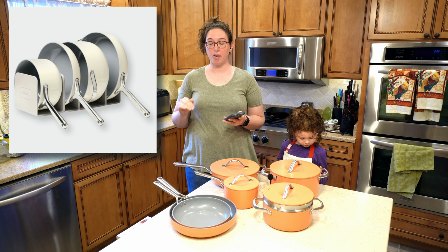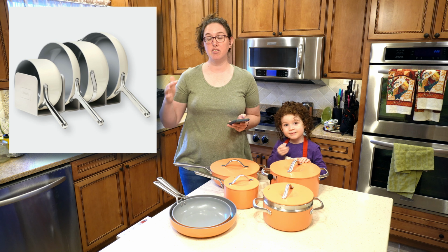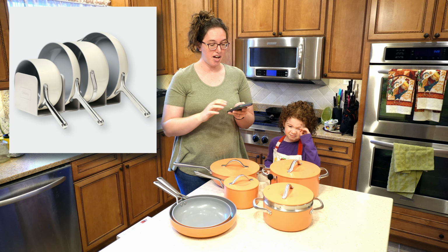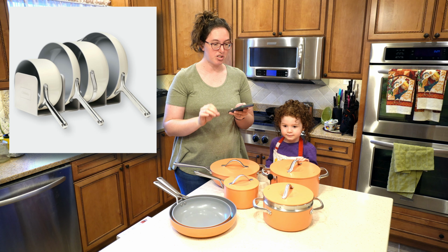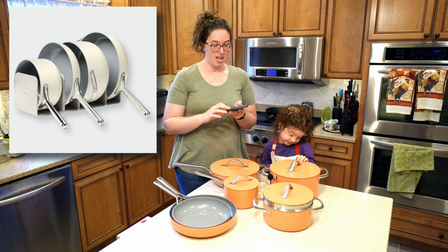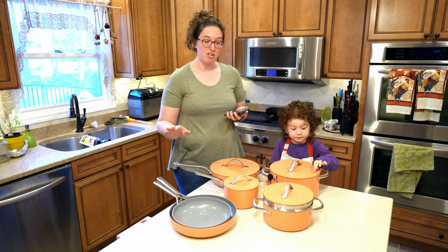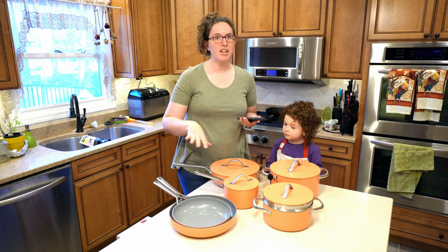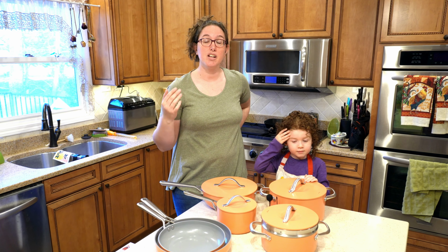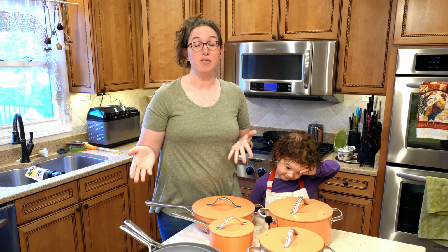The Caraway cookware set includes the storage where you store everything vertically. It includes a 10.5-inch frying pan, a 3-quart saucepan, a 4.5-quart saute pan, and a 6.5-quart Dutch oven. And that's it. So you get way less than this, plus you're spending $395 instead of saving more than half of that and spending $145.